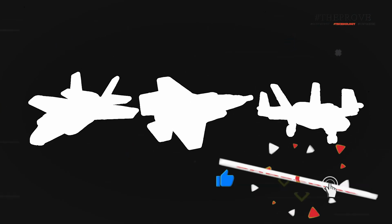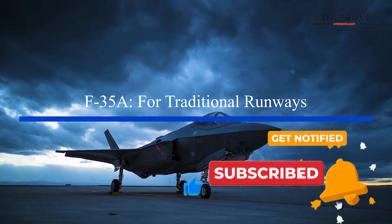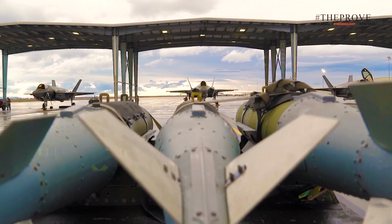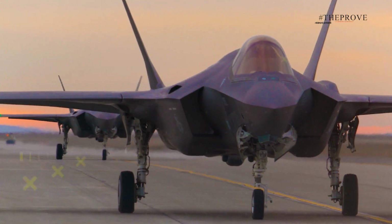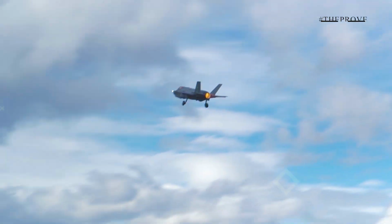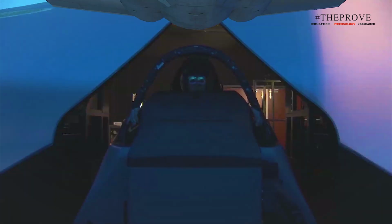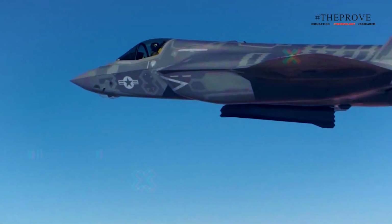There are 3 versions of the F-35. The F-35A for traditional runways. The F-35A is a variant of the advanced F-35 fighter jet designed for conventional takeoff and landing, or traditional runways. It combines stealth, advanced avionics, and unmatched versatility, making it suitable for a wide range of air combat missions.